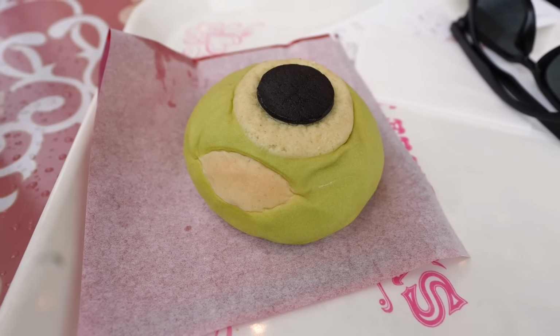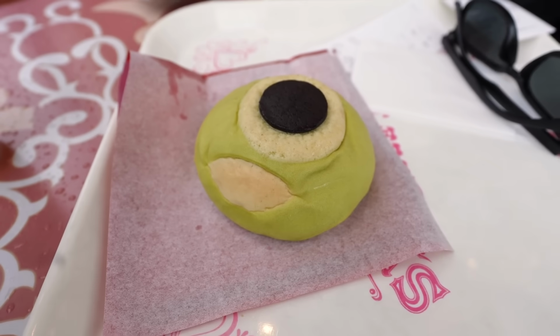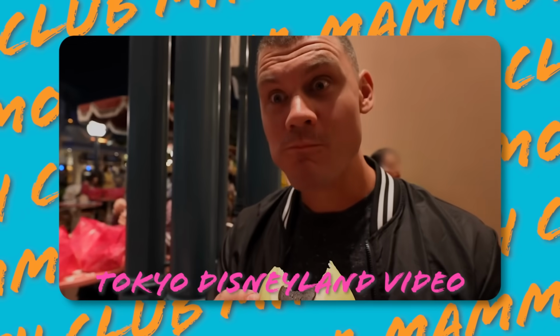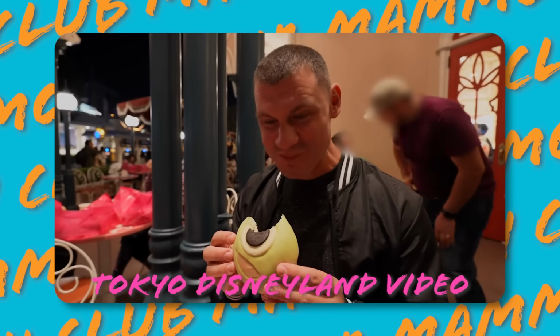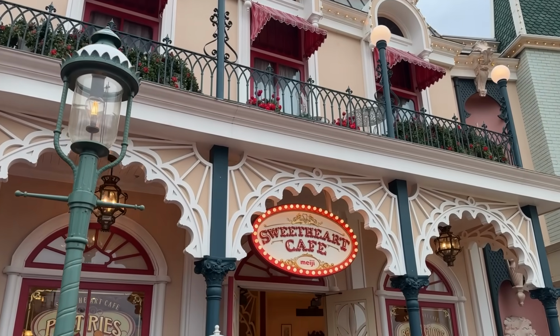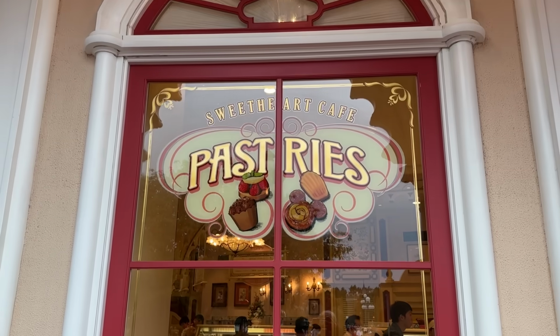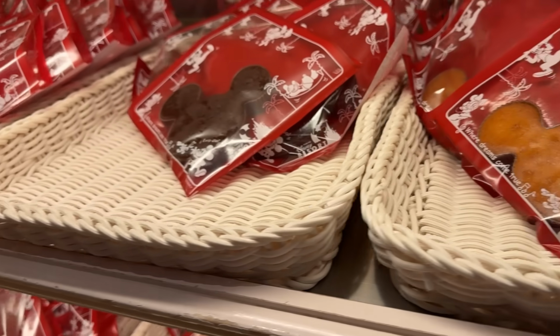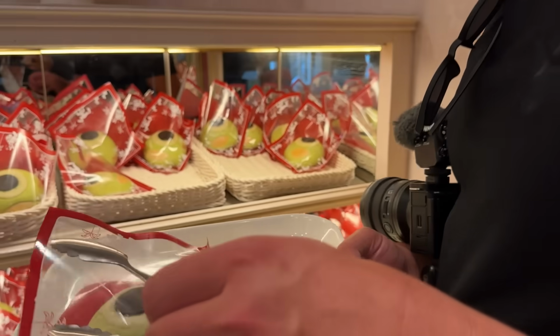Wow. And a first day to Tokyo Disneyland would not be complete without the Mike Wazowski melon bread. This was a surprise discovery on our first visit as Mammoth Club, and I've been thinking about it ever since. It's very tasty, it surprised me, and I can't wait to have it again. Now, you might be wondering, where can you get such a delectable-looking delicacy? That's easy, the Sweetheart Cafe. It's filled with some other pastries and then some sandwiches and other sort of baked goods, both including meat and some not. But this is really what I'm there for.